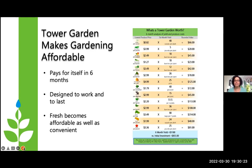For instance, for a small bunch of Swiss chard in the grocery store, you're spending almost $3 for one bunch. Whereas you could get 26 bunches of Swiss chard by the end of the growing season, depending on how you take care of your tower garden. Over a 6-month yield, you're looking at $1,180. And your initial investment for a tower garden is $670, and then the lights. So you really end up having an affordable way. And once you pay for it, it's yours.